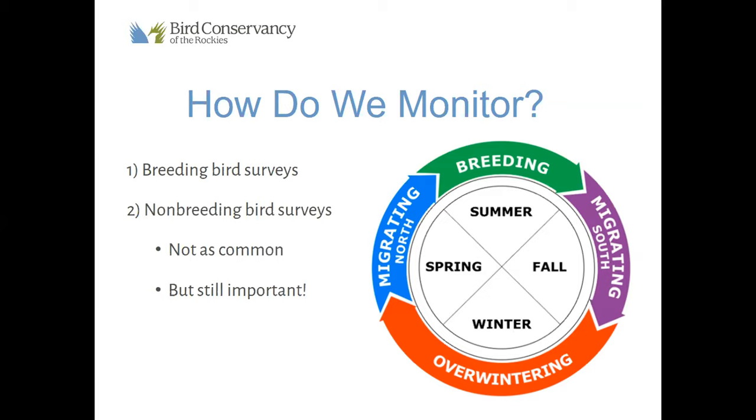However, it's just as important to monitor non-breeding populations because birds are usually on their breeding grounds for a shorter window compared to where they overwinter. If you look in that figure there that shows the full annual cycle for birds, they're really on the breeding grounds for a very short time in the summer compared to where they spend the winter, which is shown in red. Further, we could be spending a lot of time and money conserving birds on their breeding grounds, but then miss a big part of their life cycle if we ignore birds on the wintering grounds.